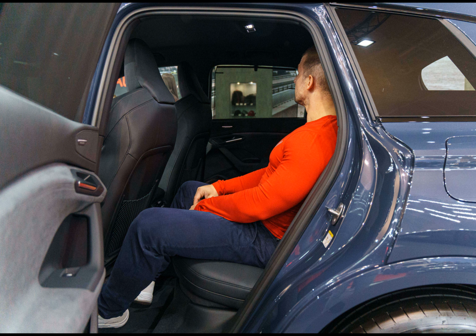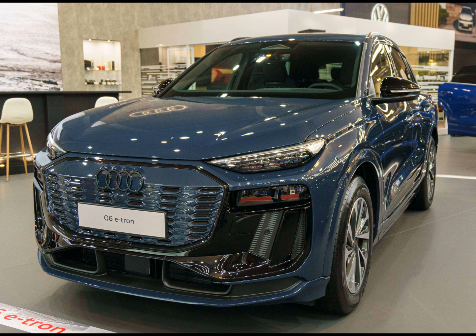Three power versions are currently available. The e-tron with 240 kilowatts, the e-tron Quattro with 285 kilowatts, and the top-end SQ6 with 385 kilowatts.